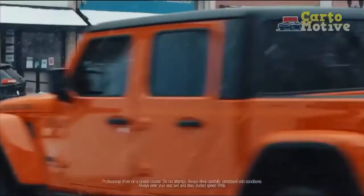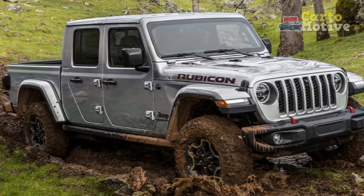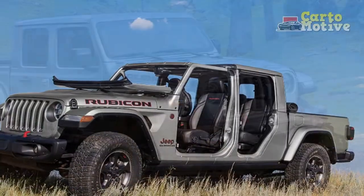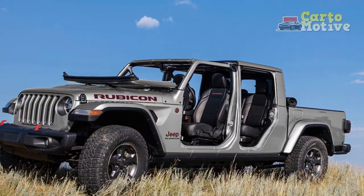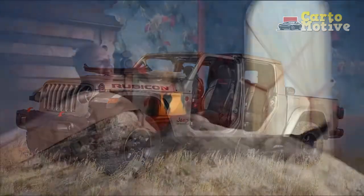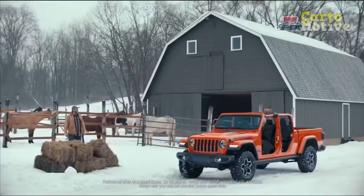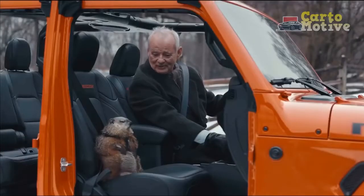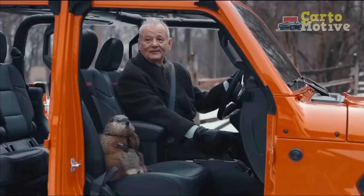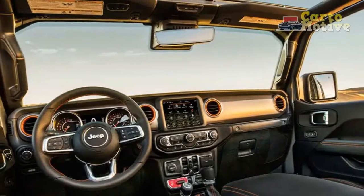Jeep must have noticed the complaints regarding the Gladiator's uncooperative handling nature on road because you can now opt for a 4WD system called Select Track. It has the same driving modes as the standard setup but with one extra mode. In the standard 4WD system, the center differential is permanently locked, splitting the power 50:50 between the front and rear axle. Select Track offers a 4WD high mode with an unlocked center differential, allowing the front and rear axles to operate independently.